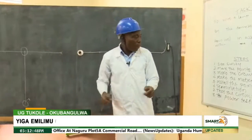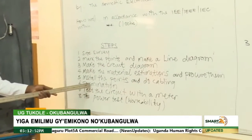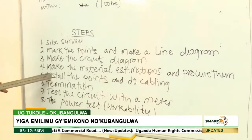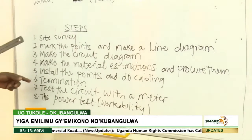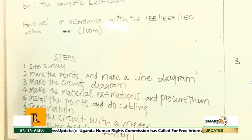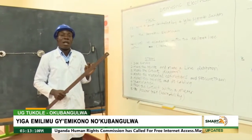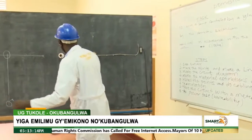The next step is to do the termination. What do we mean by termination? That is making the connections and the jointing. And this is critical. These are electrical joints. The IEE wiring regulations stipulate that an electrical joint should be electrically continuous and mechanically sound. It shouldn't pull out under normal strains. So we are going to make our joints firm.